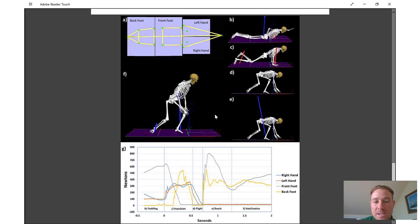What I like about how he set this up is, once again, there was a push-up phase. He included what's called a flight phase, which in his new study was more of a transition. He calls a reach phase, which is when the feet reach their final destination, and then there's a stabilization phase. Once again, it was about 1.5 to 2 seconds for that whole entire sequence. He had the force plates down. The left hand and right hand were doing approximately the same, maybe at slightly different times. And then they also measured the front foot and back foot changes.